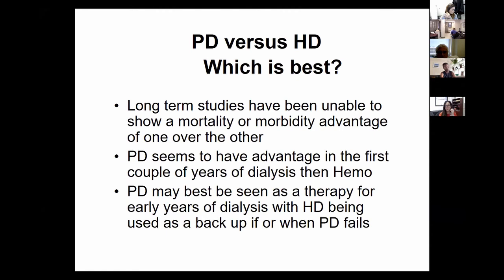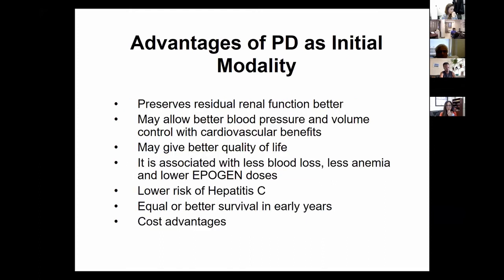So therefore, PD may be best as an initial therapy, and then maybe eventual switch to hemo as a backup if and when PD fails, because over many years, PD sometimes fails and you switch them to hemo. But PD should be considered as the initial option in many patients. So what are some of the potential advantages of PD as the initial modality? As I just mentioned, it preserves residual renal function better, right? As opposed to hemo, patients on PD tend to have continued urine output much longer than hemo patients and a good, decent amount of residual renal function longer.